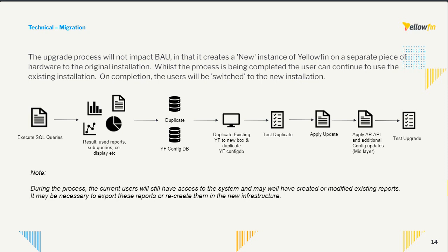So the first is really to take good stock of what your current installation looks like. So we've got a bunch of scripts that we'll run that will take a good look at the content within your Remedy installation. So it'll be things like a number of reports that have got subqueries, reports that link to other reports, charts, dashboards, all of that sort of stuff. We get a good picture of what that looks like, which guides very much the process that needs to be followed to migrate you to a new world.